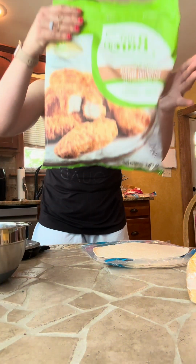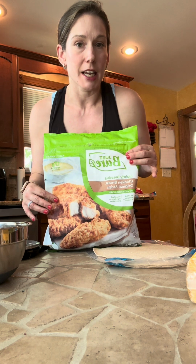So to get started, obviously there's chicken in here. And what I use today is the Just Bare chicken tenders, and these are 170 calories per serving, and the serving is 93 grams. So unlike all my other meal prep videos, I'm actually going to be weighing everything up today on my food scale just because I'm trying to tighten up a little bit. I'm trying to do a little bit better.